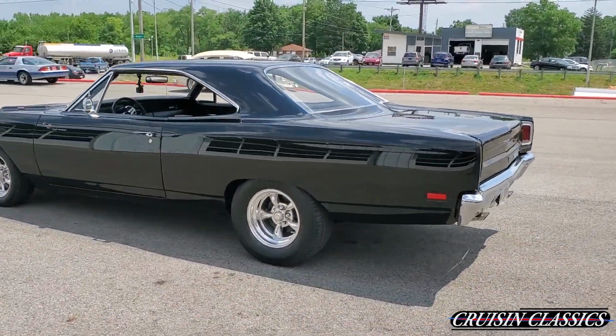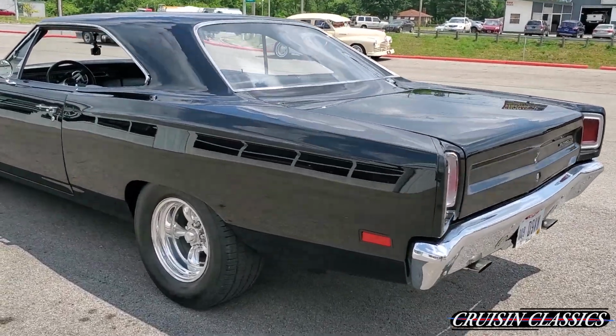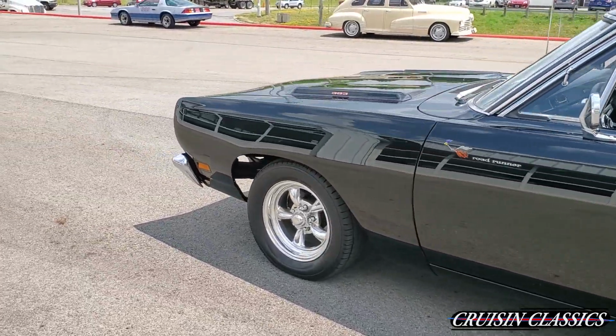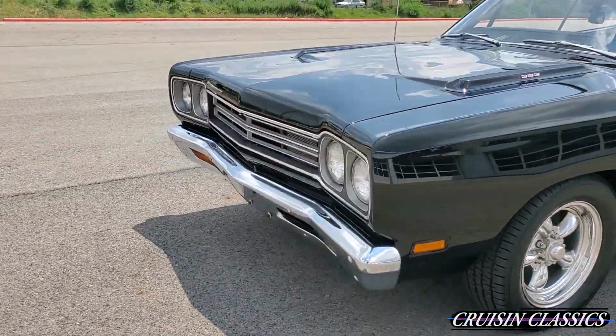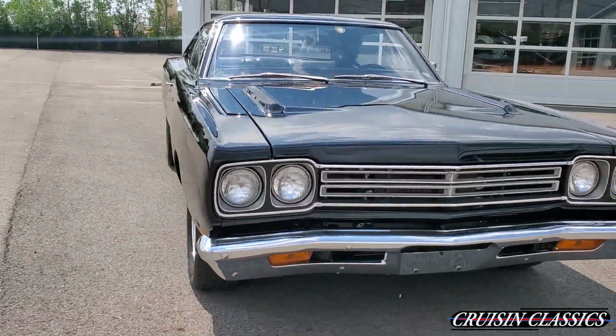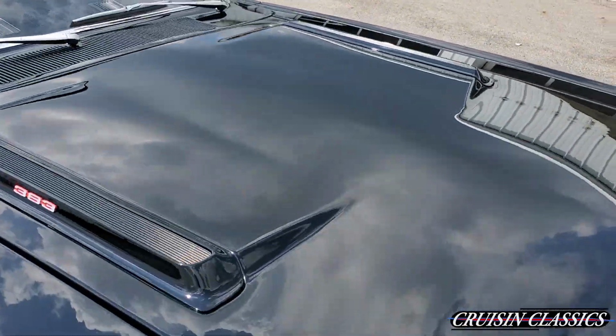You can hear that 383 just a-thumping. Has an excellent sound, 3-inch Flowmaster exhaust. That Holley 850 carburetor. Beautiful chrome and stainless, slick black paint. Just look at that shine.